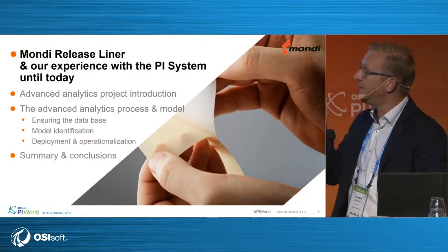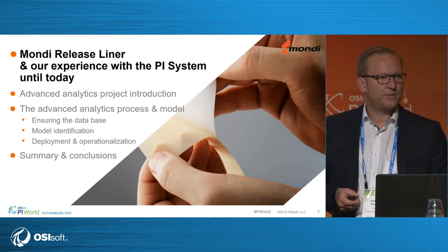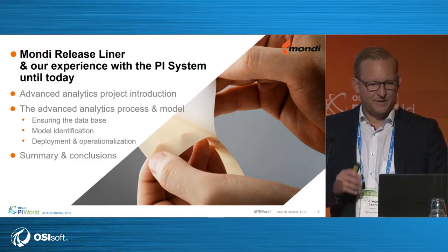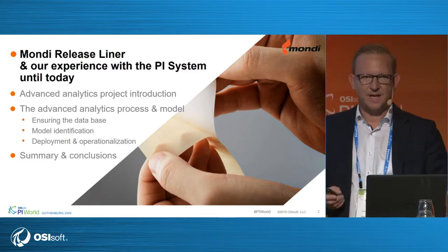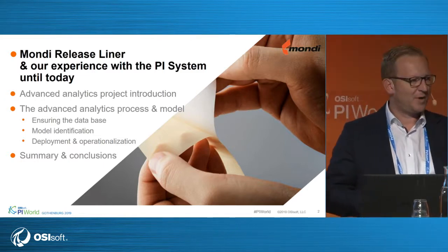As you heard, we have 3 different presenters. This is my team in the background. I want to give you a short overview about the agenda. First of all, I want to share our story with our experience of the PI system itself. Then a short introduction about the project itself, and then we are really going to dive into the details, technical-wise, and at the end, I'm back again. I will do the summary and the conclusion.